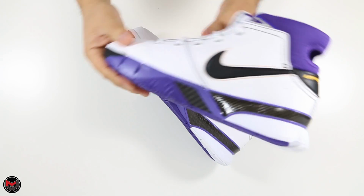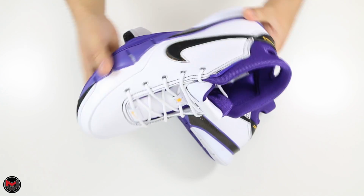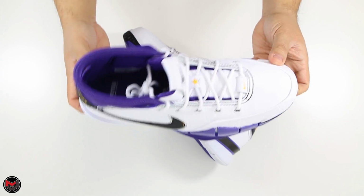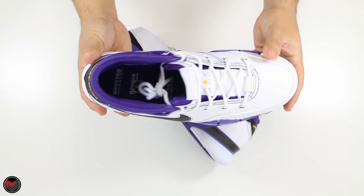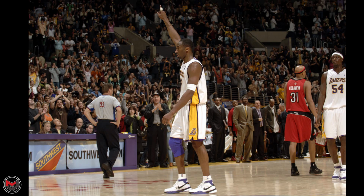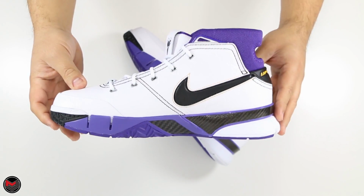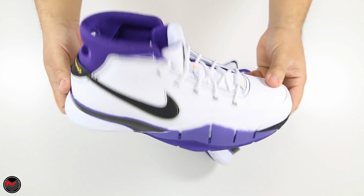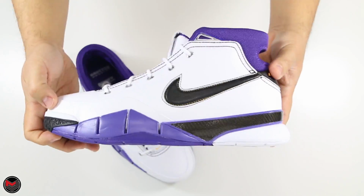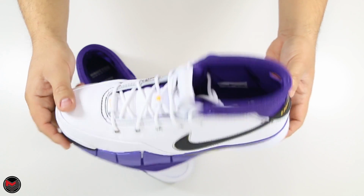And then the 81st pair was going to be auctioned off and signed by Kobe Bryant himself. I thought that was a really cool gesture by Nike Basketball. It is different from this release though. It does not have all the 81 inscriptions on it. This is pretty much what Kobe wore in the game on January 22, 2006. There were also a select few friends and family pairs out there in Kobe size 14, so if you got one of those, you have a gem in itself. But again, this is the global release coming up on January 22 for the Kobe 81 point game shoe.